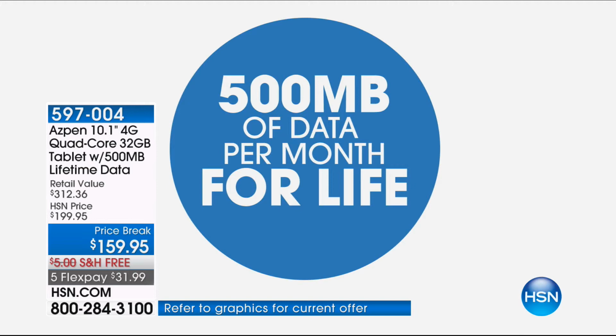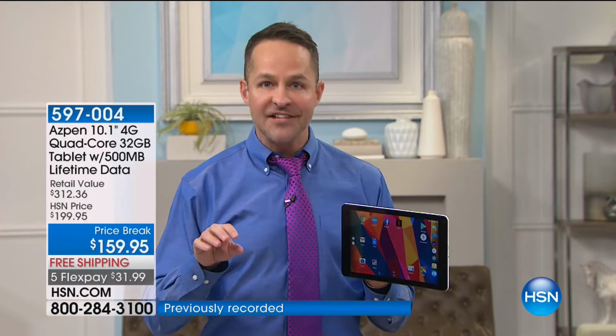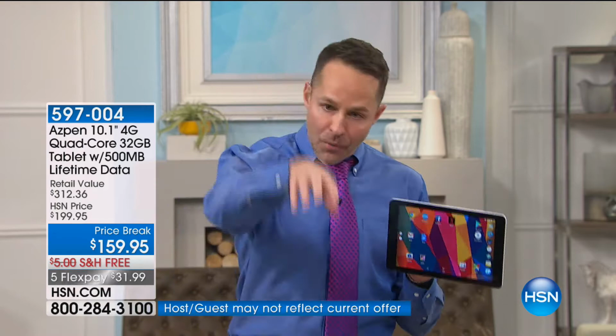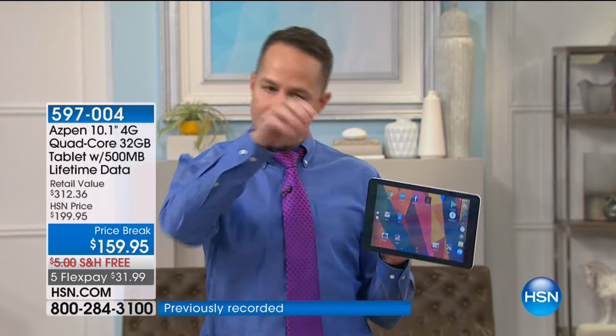So that 500 megabytes of data for life, what that means in terms of numbers is you can each month do about 700 emails. Every single day, you could post 50 social networking updates with photos and not run out of data. You could surf for about 25 hours every single month. So about an hour a day, you can surf the web, and every single month more data gets put into your account. It's almost like somebody opening up a bank account and putting in money every single month.